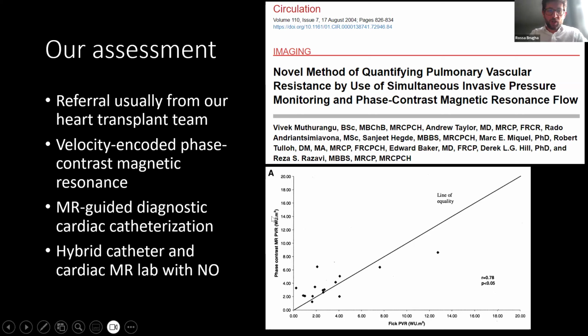And I could have shown you the Bland-Altman plots, but it's a bit late in the day in Europe now to be talking about Bland-Altman plots. But here's the line of equality, and then the correlation between using phase contrast MR PVR and what the Fick does. And you can see for some kids who've got wildly high Fick PVRs, that's actually giving much more sensible measurements in terms of what we're measuring with the phase contrast and Fick as a combined thing.